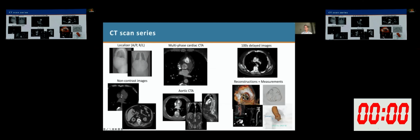So let's look at an MGH case example. Here at MGH, we start our scans with localizers in two directions, AP and right to left. And we use these localizers to do the next scans. The next scan is the non-contrast image of the heart. And here we use these images, for example, for the calcium scoring of the valve, but you can also use it for the calcium scoring of the coronary arteries if needed. We also perform an imaging of the aorta using this non-contrast imaging. So here we can look at, for example, circumferential calcification in the area of the abdominal aorta or the iliac vessels.